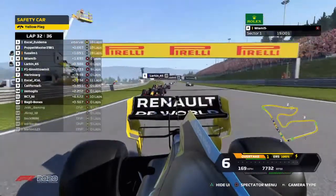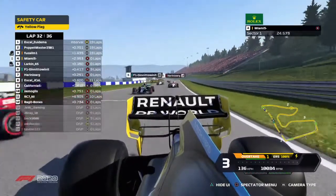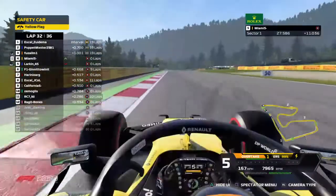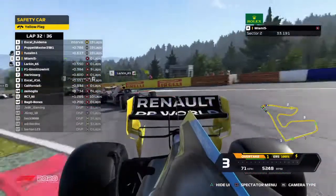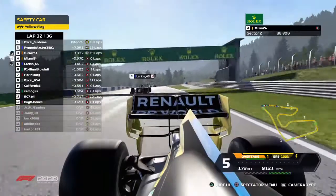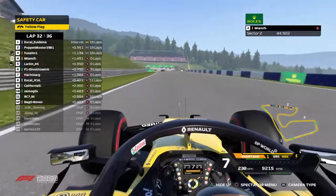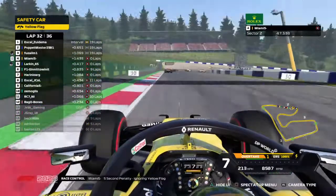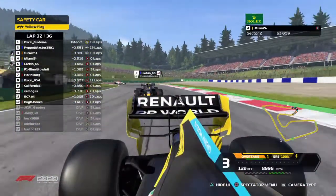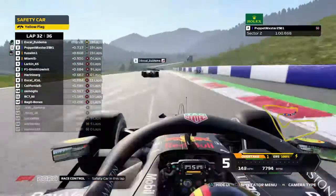Larkin's car is AI right now, so I don't know if he's... What's happened with him? Maybe he's paused. I'm sure it's paused. Got some position swapping. This is a bug that can happen sometimes if someone goes off. Yeah, so Miami's got a time penalty now for ignoring yellow flags, so I'm not quite sure what that's all about. This is a glitch that can happen sometimes with the safety car, which is coming in this lap.